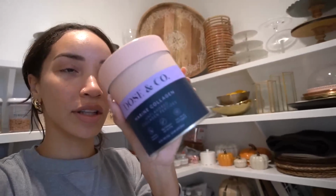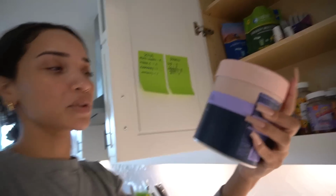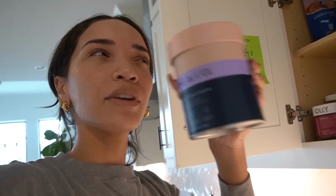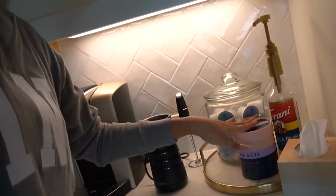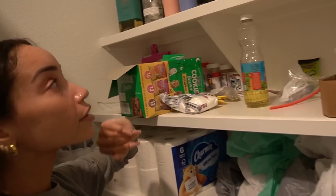I actually used this. I went through a whole container of it because I was consistently taking it every morning. It's a collagen powder. It's supposed to help with your hair, skin, and nails. I feel like it actually kind of did help a little bit. And I was like, I feel like I have another container of it, but where is it? And here it is. So I'm actually gonna put this right here so I remember to put it in my coffee every morning like I was doing. And I think that's it for the stuff that would go in that cabinet.